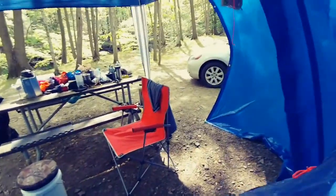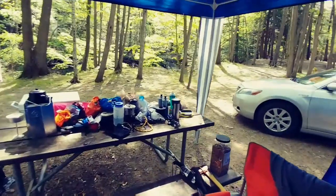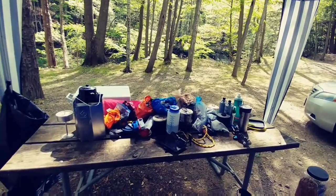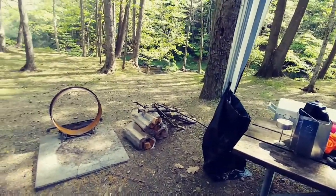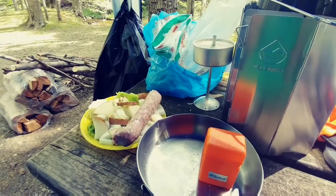I haven't bothered closing the door. I let the breeze come in. It was fairly warm yesterday, and I enjoyed that cooling down the teepee. I think that's an issue, getting some ventilation through it for the warmer weather.